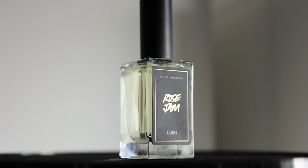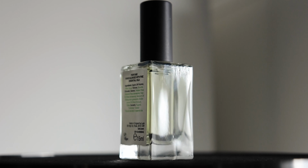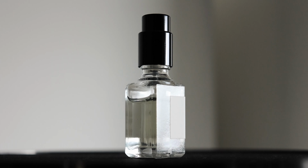Next up, I've got a Lush fragrance again, Rose Jam. Just rosy, really enjoyable, really nice for the price. I think it's a really nice fragrance. Parisian Musc from Matiere Premiere. This is a lovely bitter green but slightly lactic fig fragrance.